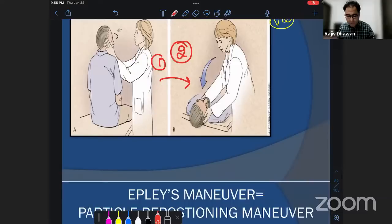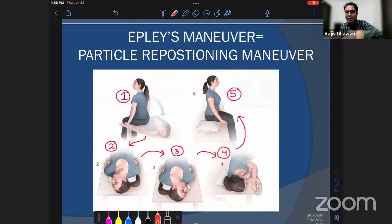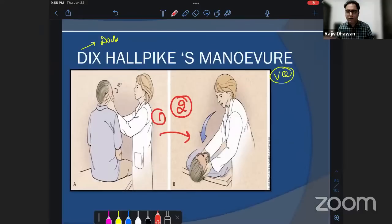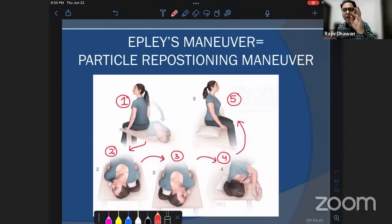How to treat BPPV? Epley maneuver. Let us send the otoconia back. It is the particle repositioning maneuver. How many letters does Epley have? E-P-L-E-Y, five positions. Dix-Hallpike has two positions, D for double. Epley: sitting to lying down, turn the head, turn the body and sit up again. Epley maneuver is sending the otoconia back to where they came from.